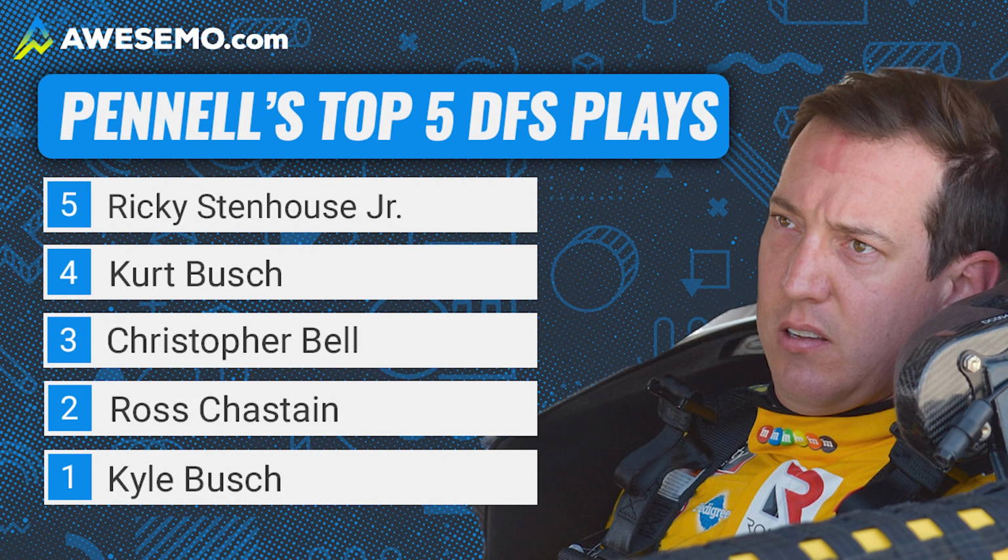Instead of recap, at number 5, we have Ricky Stenhouse Jr., number 4, Kurt Busch, number 3, Christopher Bell, number 2, Ross Chastain, and number 1, Kyle Busch. And all these guys have either shown some speed or been very strong at similar tracks so far this year, or had some success last season at Nashville.